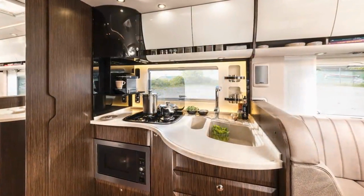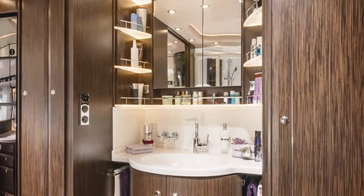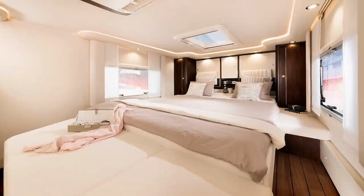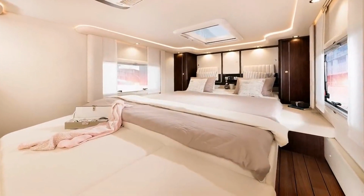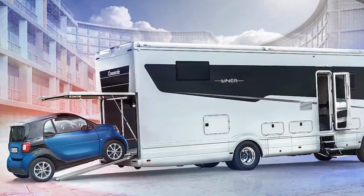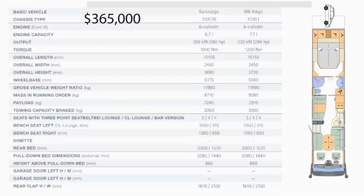At the front, you have a living room and fully equipped kitchen, followed by a beautiful bathroom in the center, and a large bedroom at the back. There is also an extra sleeping compartment above the cabin. Much like the Deluxe, this camper also features a garage beneath, big enough to house a smart car or Fiat 500 type of vehicle.